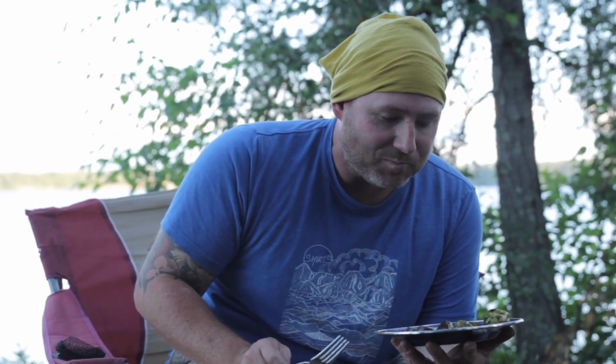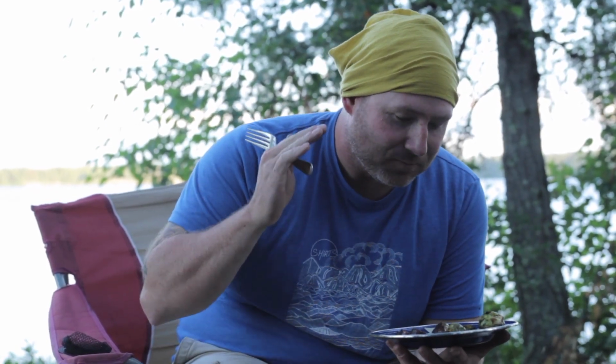Farmer sausage, classic, just cooked on the grill. That smokiness and saltiness is just like picking everything up. Awesome campsite meal. Make something good on the fire. Get out there. Enjoy life. Eat well.